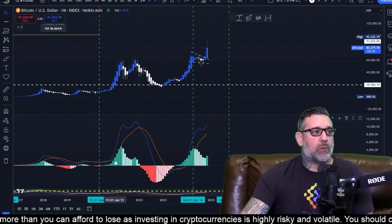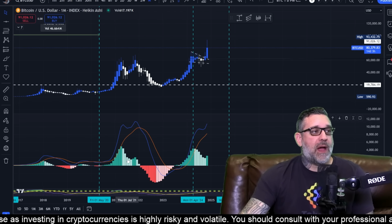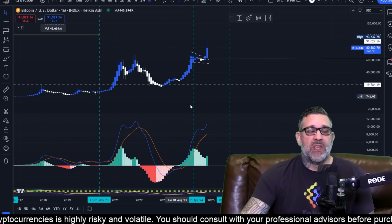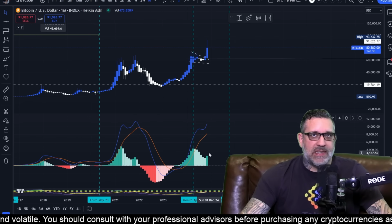And you can say that we're right here. We could potentially have 1, 2, 3. This was 3, 4, 5, potentially 5 to 6 months before this next peak. So that's what you want to look for. When the histogram is basically forming new highs, it's still moving.